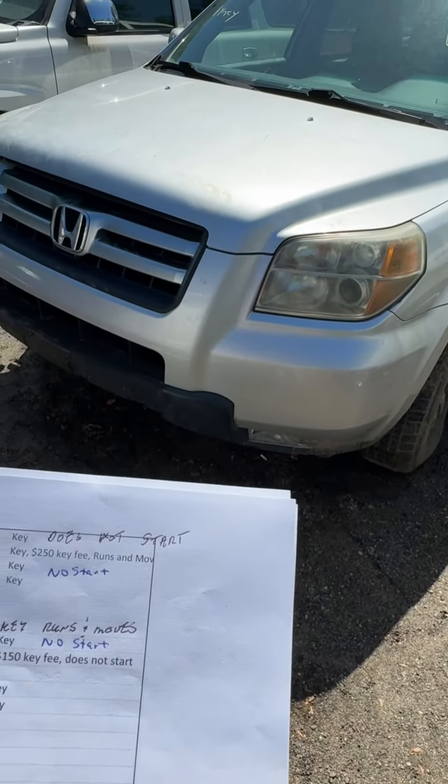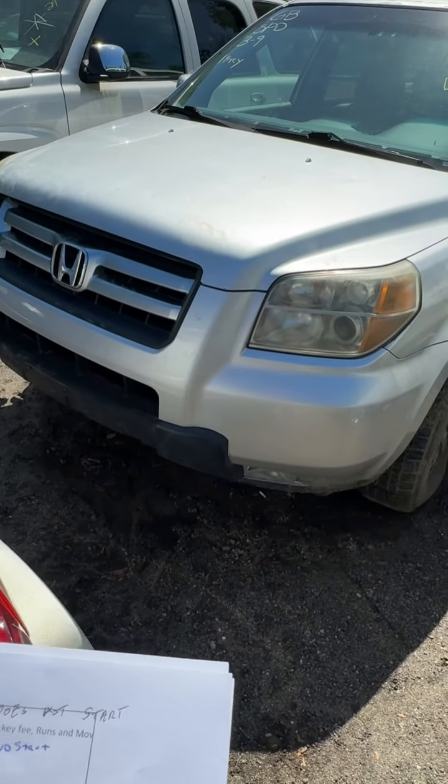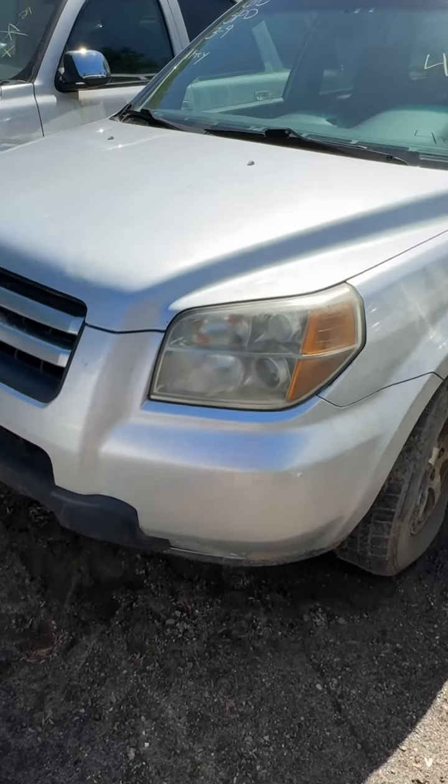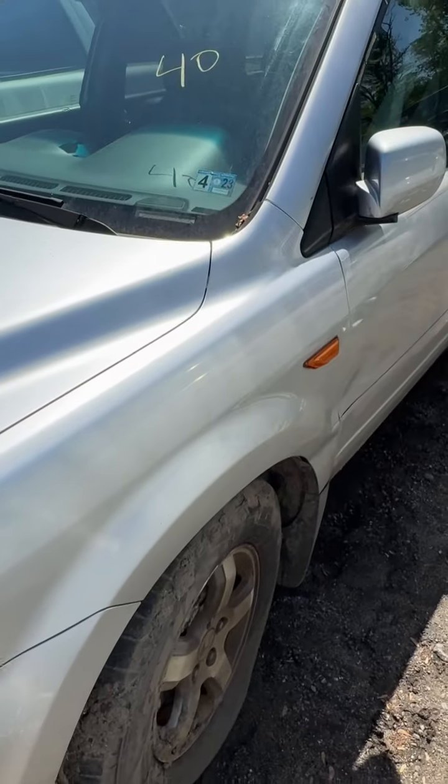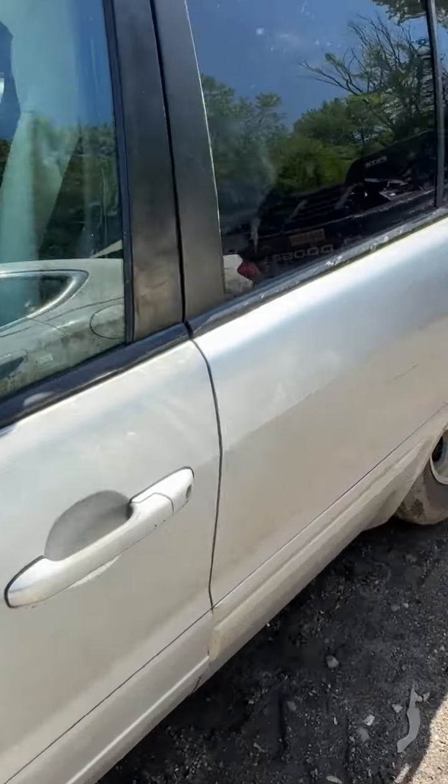Okay, we're on lot number 40. This is going to be a 2006 Honda Pilot. Has the key, will not start on it. Let's take a look at the body and walk around on this one. Got a little ding right in there on the driver's door. Otherwise, she's looking pretty good.